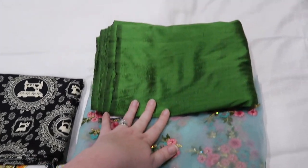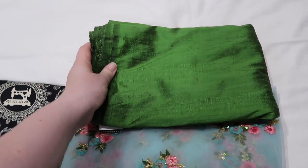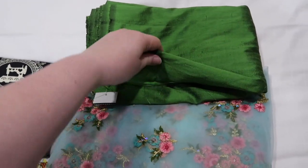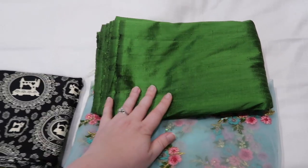Yay. And the last one was this silk peony, and it's quite heavily slubbed, which is what we wanted, and this was $21 a meter and I got 4 meters of it. And that is all, folks.